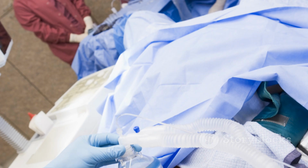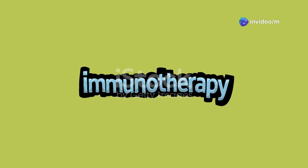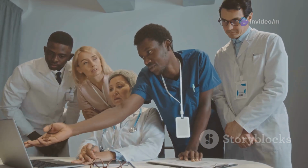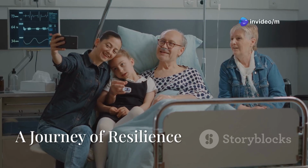Stem cell transplantation offers a potential cure for some leukemia patients. Immunotherapy harnesses the immune system to fight leukemia, showing success in children and young adults. These advancements are a testament to the dedication of researchers, clinicians, and patients. They offer a beacon of hope, turning leukemia into a manageable condition.